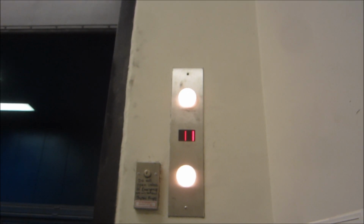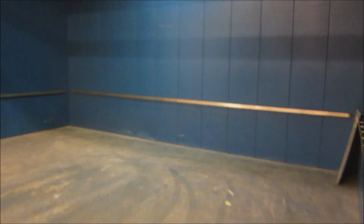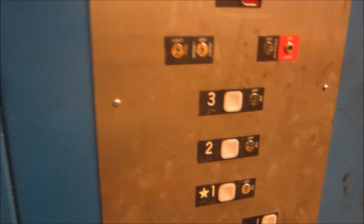Beautiful bell. Now, when we go up, we're going to be quiet so we can hear the motor. Interesting panel. Ready? Go ahead and close the door.